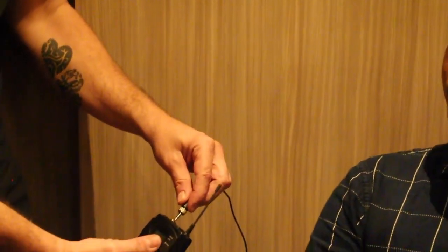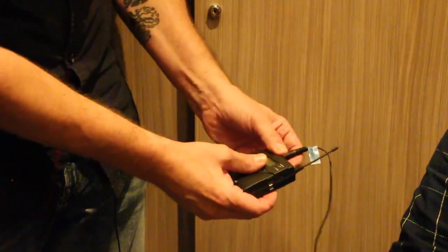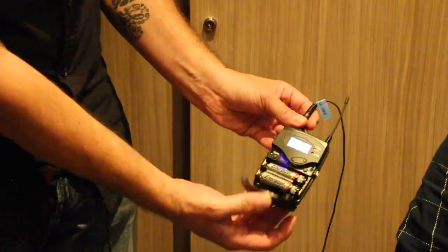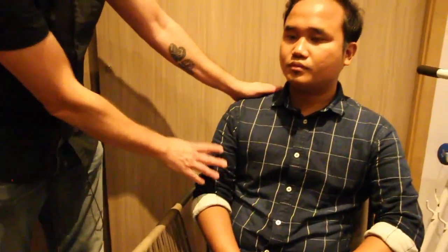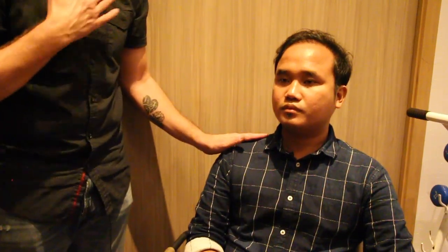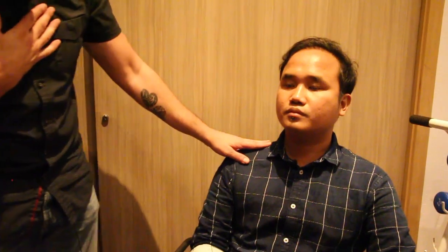Let me get my cable here. I'll take that from you. We're now going to screw this in. Flip it open. Turn it on. Close it up. I'll hide it down here so it can't be seen. Cable is hidden. Just inform your person to make sure that they don't move too much, to make sure that they don't touch the microphone, to make sure they don't hit their chest because it'll bounce and make very loud noises. And you also need to be careful sometimes.